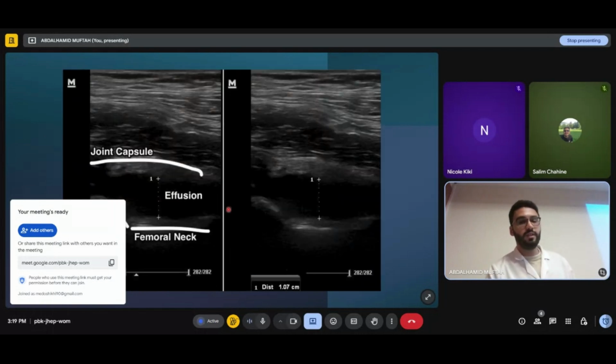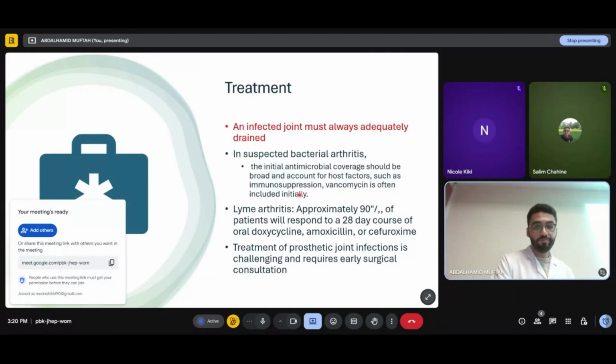Ultrasound will give you a hint if there's effusion or not. So right here, this is a fluid. Anything black is a fluid. Okay. And here is the femoral neck, and here's the capsule between the pelvic and the femoral neck. There's also fluid accumulated, so that gives you a hint that there is inflammation and fluid inside. As I said, it won't give you a diagnosis of septic arthritis, but it will give you a hint.